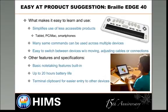When you connect the Braille Edge to your computer, you can then use the Braille Edge to control your PC, your Mac, your smartphone. They can navigate a tablet. You can use it to simply take notes in class when it's not hooked up to any outside device. And because of that connectivity, because you can use it with such a vast range of other technologies, it actually can make the use of less accessible products more accessible.